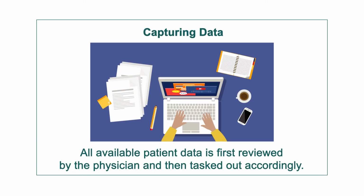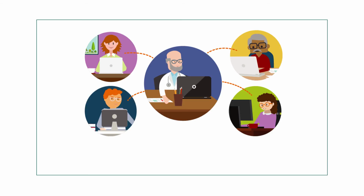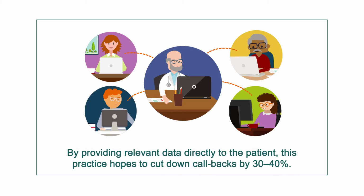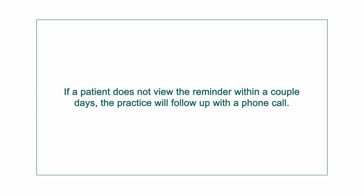And by task out, I just mean that I look at that information, and sometimes if it's lab information or hospital imaging information, I can task directly out through the portal to the patient with results. I can either make it available or I can attach the result right to the portal note. So I can task out directly to the patient. That actually then takes the MAs and our administrative people out of the loop. I'm hoping I can cut down on our phone callbacks by 30 or 40% by tasking out directly to the patient. And the nice part about the portal feature is I can tell when the patient's viewed it, and I'll give them a couple of days to view it. And if it's important enough and I see that they haven't viewed it, we'll probably end up following that up with a phone call just to make sure.